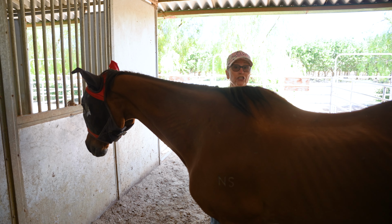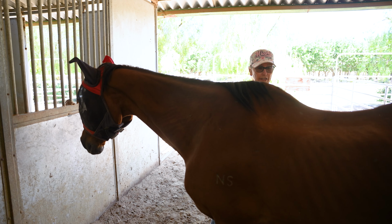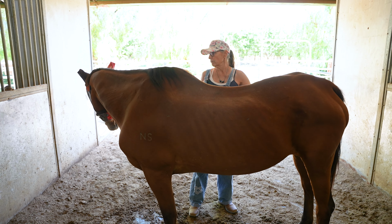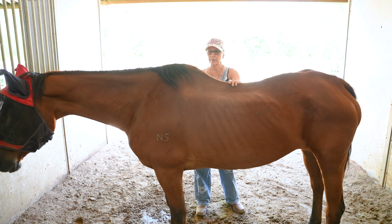I don't know her age yet. Don't know anything about her except we named her Nancy and she's skinny. When I work with an animal, I try to base our relationship on trust. So Nancy doesn't know me at all, and I really don't know her. It's the second time I've been in with her.